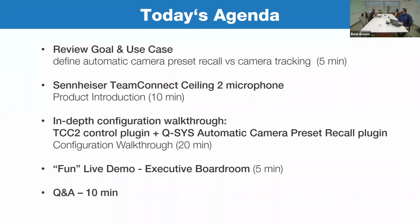And then at the end, we're going to have a little bit of fun. It's the holiday, and I'm a theater guy, so we're going to do a little bit of, really, I put fun in quotation marks. You might hate it. It's actually quite possible that this is going to be terrible. But we are going to stretch the bounds of both the plugin and the microphone.